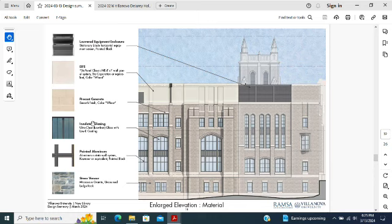Starting at the back door. So this is the visitor entrance rendering showing the... Yes, go ahead. Sorry, Daniel. We're not changing any of the architectural elements that exist there today.